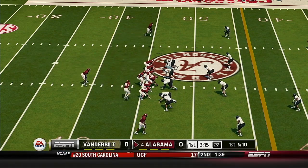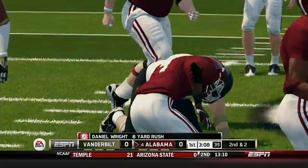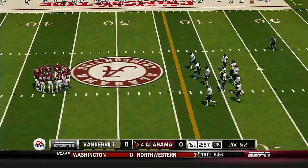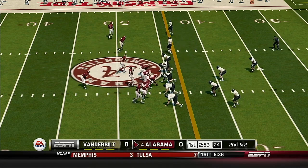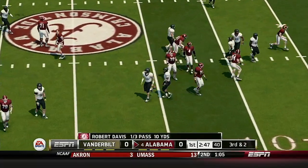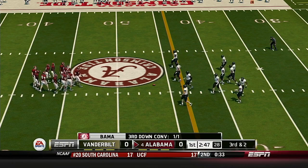From their own 46-yard line, first down. He's tackled right around the 46-yard line. That makes it second and two. Throws falling back, incomplete. Jackson's intended receiver on the play. And here's another third down.